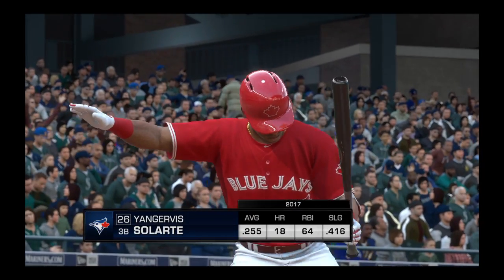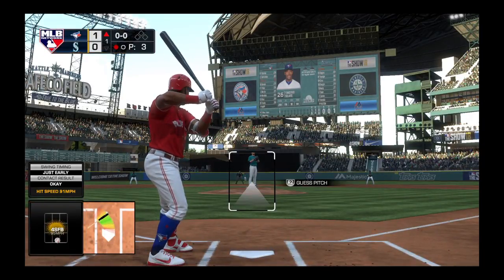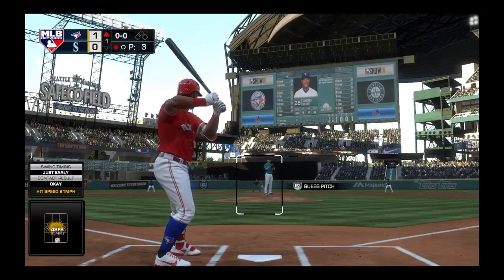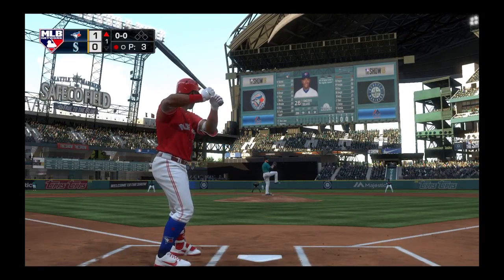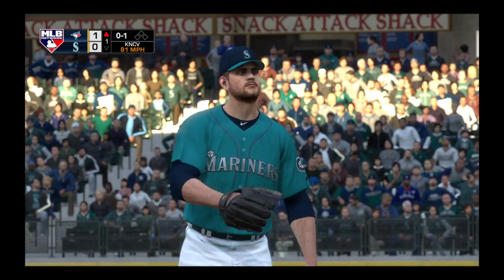Next to bat for Toronto, Yangervis Solarte. One run in and one gone so far this inning. Here comes the first pitch. Good breaking ball that time, in for a strike.